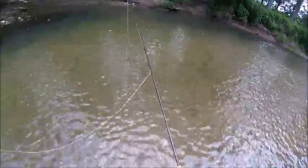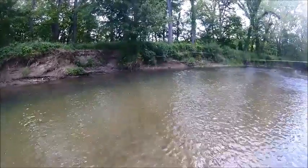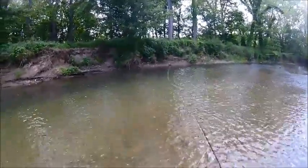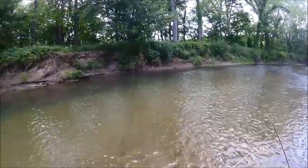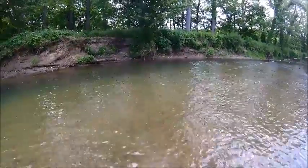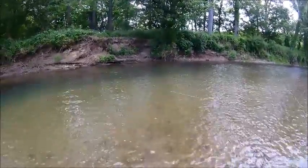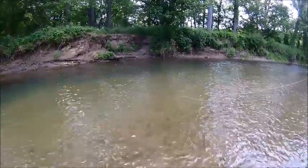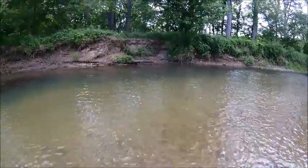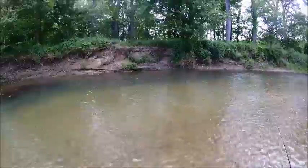And again, I'm trying to dangle, persuade. Let's see if there's one more. A fish coming out. Right out of there. Little deeper, darker water. But that was back to back, probably 14, and maybe that one was 15 or even 16 inches.